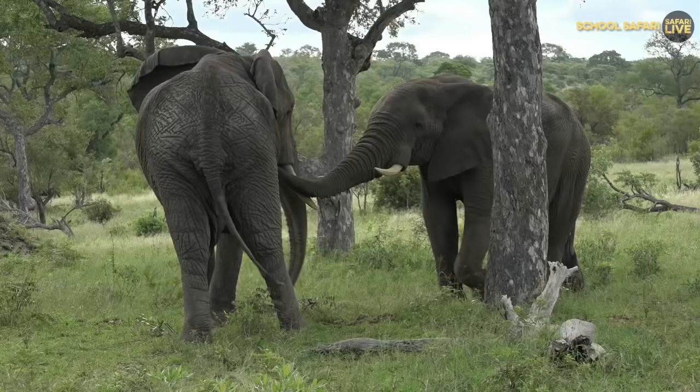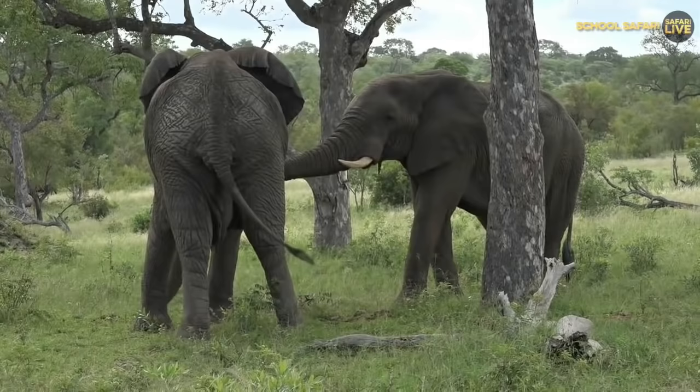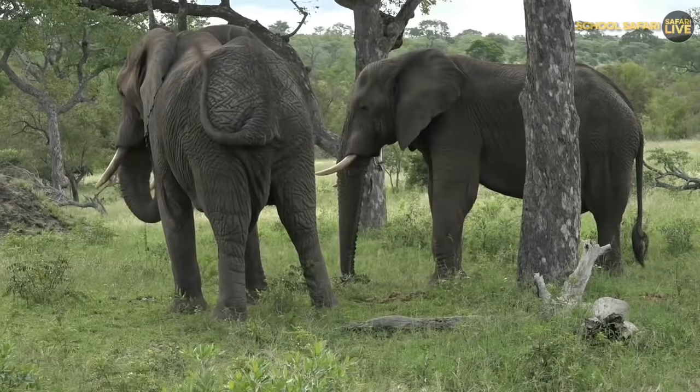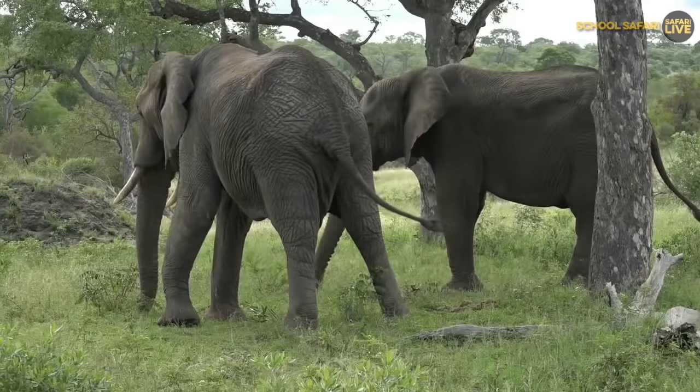Now have a look. There's some interaction that we were speaking about earlier, how they can interact and are social. The bulls, there is always a dominance display, so one will be more dominant than the other and may chase the other one. And you can see that one on the left is definitely bigger than the one on the right.